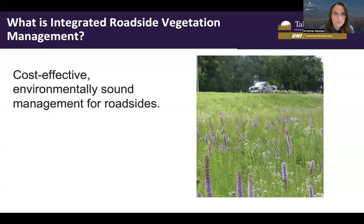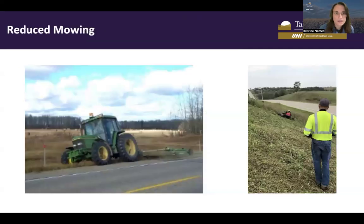First of all, if you're learning anything about Iowa's roadside programs, you might hear the term integrated roadside vegetation management. So what does that mean? Basically, it's a cost-effective, environmentally sound management for roadsides. It consists of reduced mowing. So of course, roadside managers need to mow right by the pavement for safety reasons.